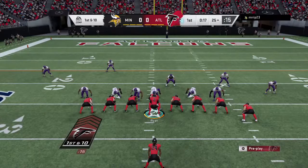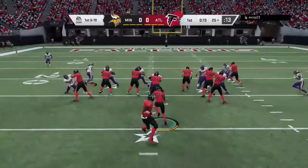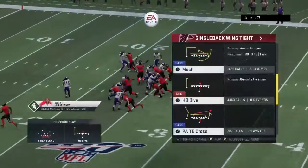Hey, defense, let's go. Pick it up, D. Check three, check three, check three. They'll run on first down. It's Freeman, 2 yards on the carry there. It'll be second down.